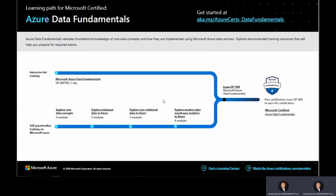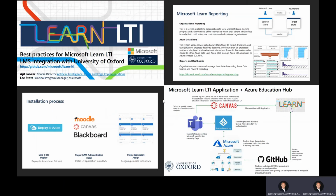And as part of our integration, we received many requests from institutions that they would love to have our catalog as part of their LMS. So what we have done is we are providing the institutions with API connectivity, where they can establish the connection between their local LMS and our MS Learn, and extract our MS Learn catalog and inject it within their LMS portal.